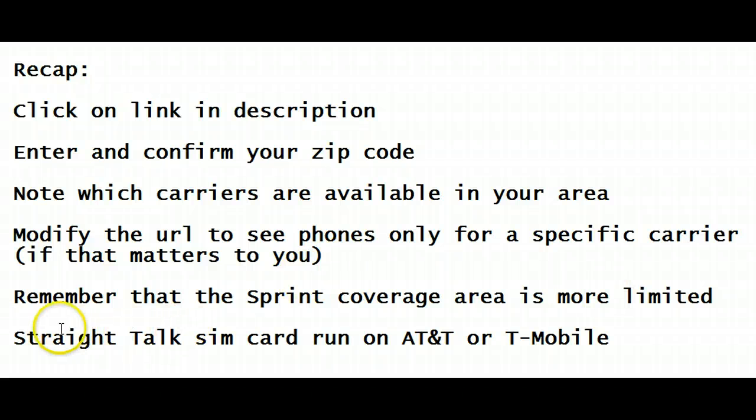And then a whole other program is the Straight Talk SIM card program, which is where you can buy just the SIM card to put into an unlocked iPhone or something like that, whatever other phone you want to buy, but it has to run on AT&T or T-Mobile. And that's a whole other program, but if it's something you already know about and you're interested, just know that those Straight Talk SIM cards are going to run on AT&T or T-Mobile.